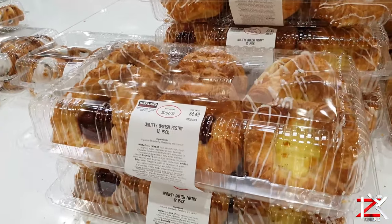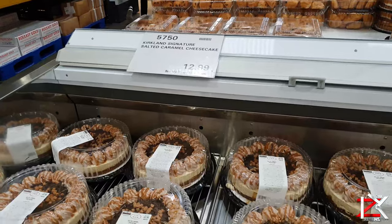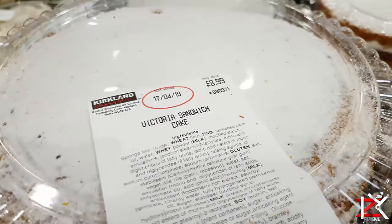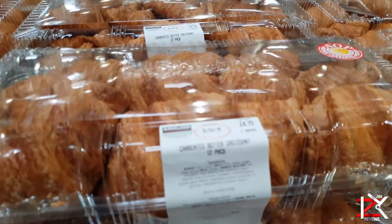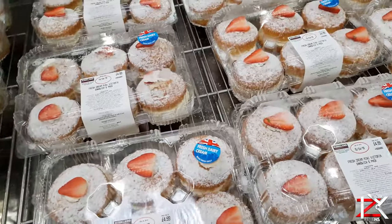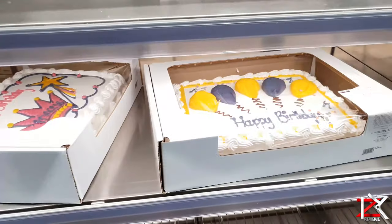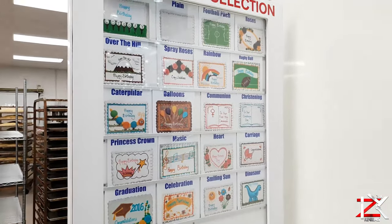Costco also do have a bakery. Now this is one of the reasons why I have this card, because the cakes are fresh and cheap. They also make customized party cakes. In one of my previous videos, I do go through in detail on how to order a Costco cake, so do check that out.